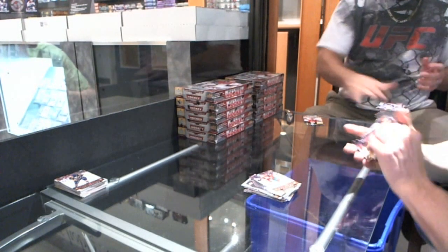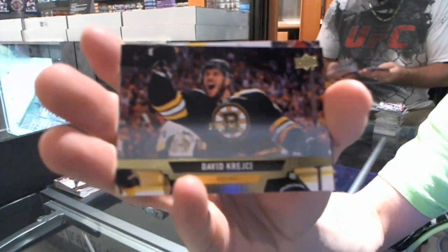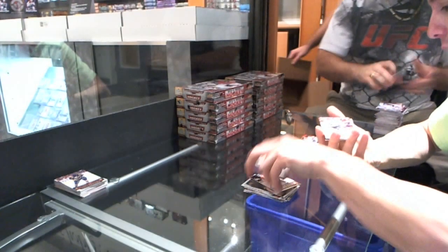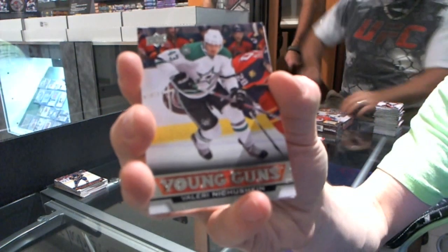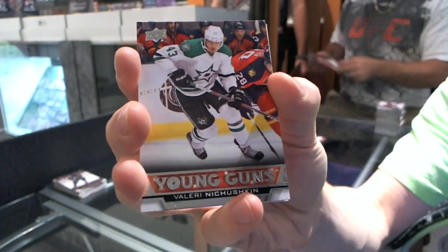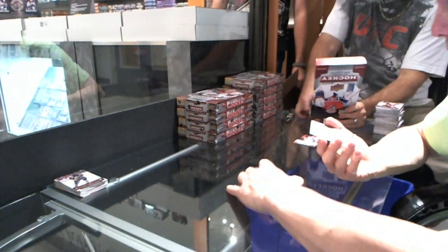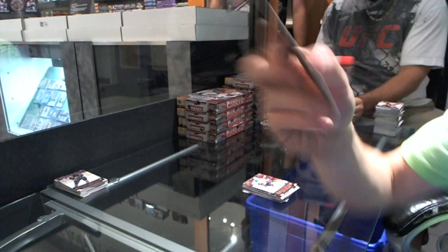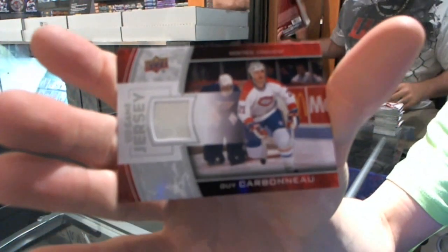Did I really see that guy too? All right, Upper Deck Exclusives, number to 100 for the Boston Bruins, David Krejci. We are smashing jerseys. Young Guns for the Dallas Stars, Valeri Nichushkin. Canvas for the LA Kings, Jonathan Quick. And an Upper Deck Game Jersey for the Montreal Canadiens, Guy Carbonneau.